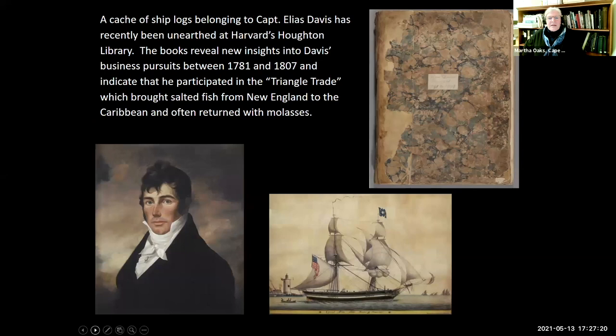Since 1923, the focus of the Davis House tours has been on Elias Davis, and you can see a portrait of him here on the lower left, and his involvement in foreign trade and as a privateer during the War of 1812. And as I just mentioned, access to his probate materials has given us an idea of what he and his wife owned, and what the rooms in the house were used for.